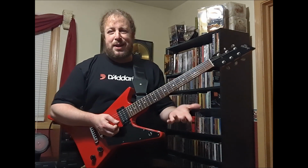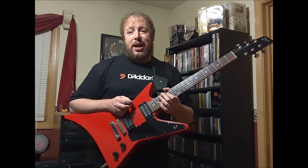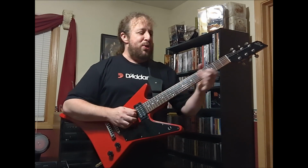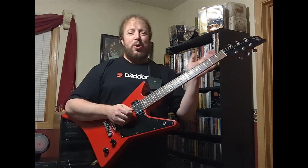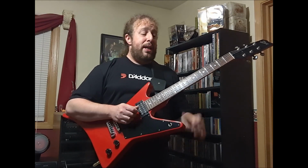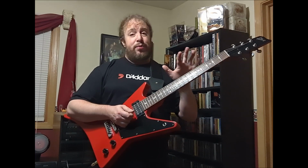I know it looks out of place, because somebody saw me earlier and said the same thing when I had the Heritage Super Strat, the H162, on. It just looks weird seeing you with this guitar, because usually I'm playing Les Pauls or Firebirds, that type of thing. But I'm actually really digging this guitar. It plays very, very well. You can get a lot of different tones out of these.